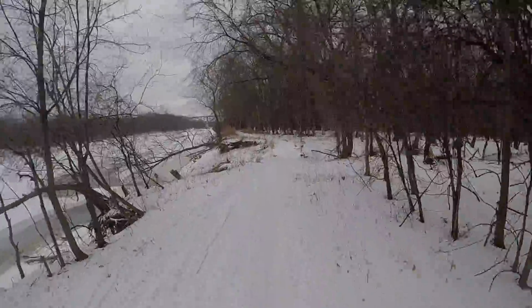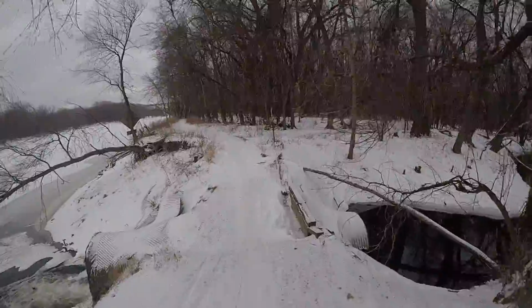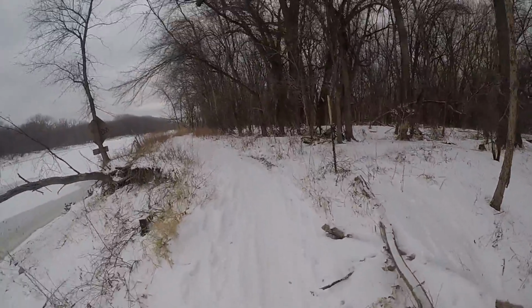We go over this creek. I'm not sure which creek this is. There's a lot of wetlands that kind of join and come together here, but this one's obviously flowing into the river at this point.